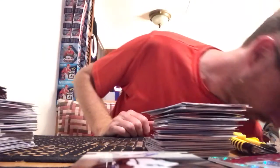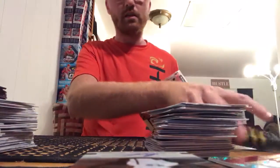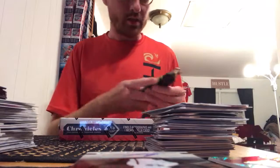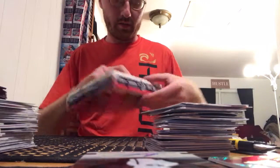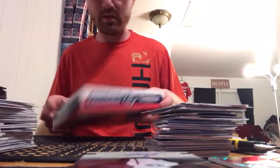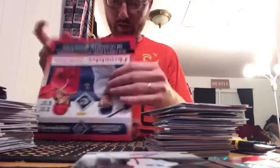I suppose the Max Fried was the box hit there, and that's a nicer card, but not one of the more name guys. So it's okay. It's okay.